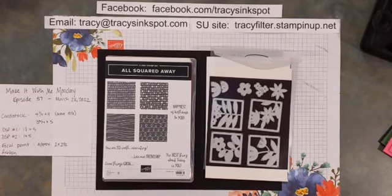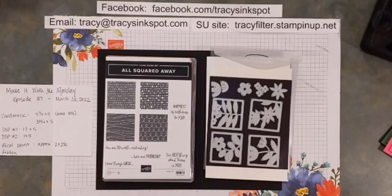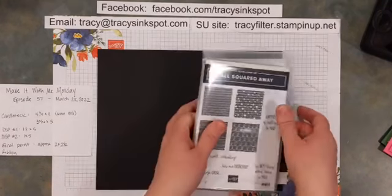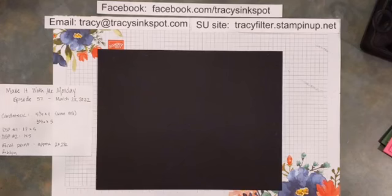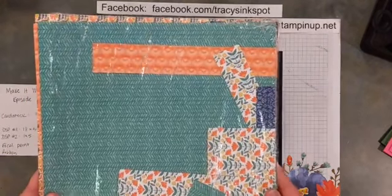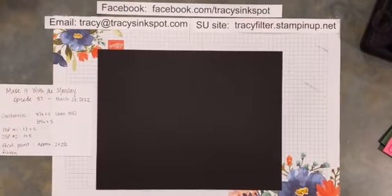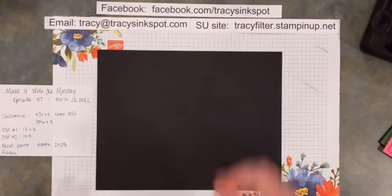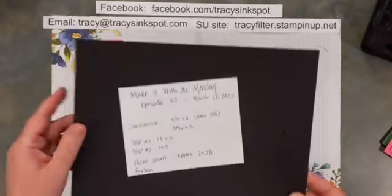We're going to be using some of the fun elements from both the stamp set and the dies, and that is in the annual catalog on page 117. And once again, I'm using my Sweet Symmetry Design Series paper, one of my favorites, and I'm going to be sure to snag a couple more packets of that before it disappears, because I'm going to keep using it even if it's no longer in the catalog. I love it.